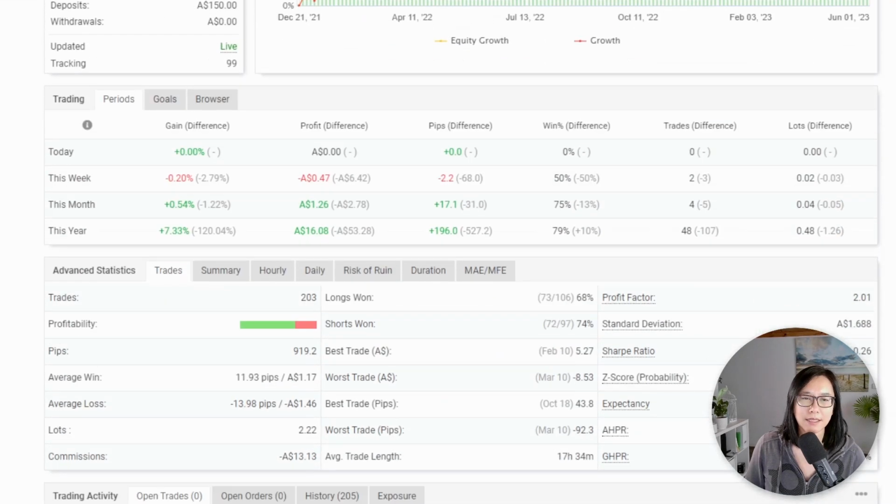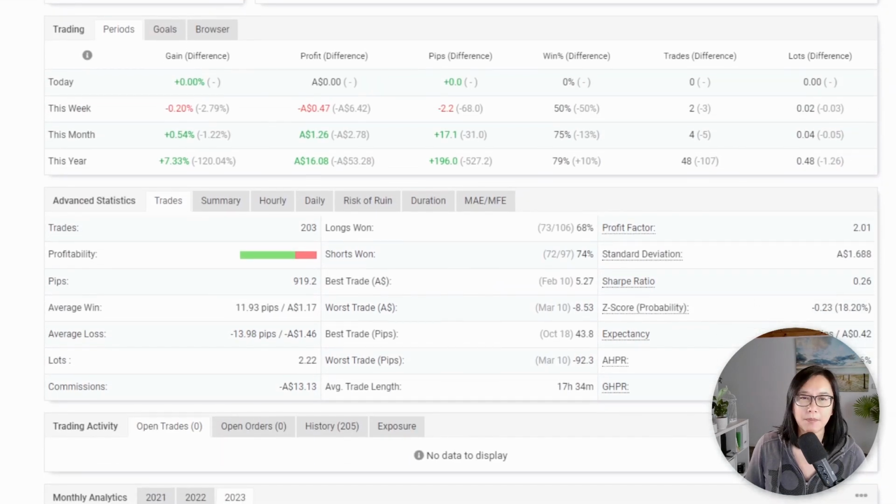The vendor statistics are very similar to mine. She's got $1.17 as her average win and average loss is $1.46, so her wins are slightly higher than mine. Her win factor of 68 and 74%, that is similar to mine as well.